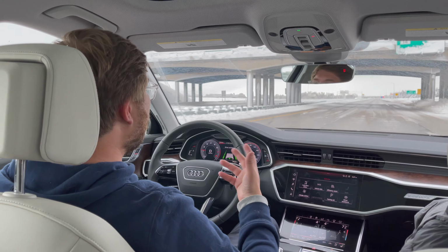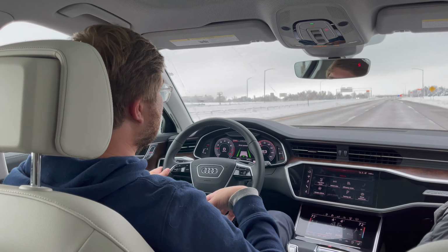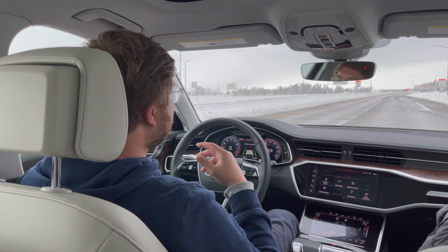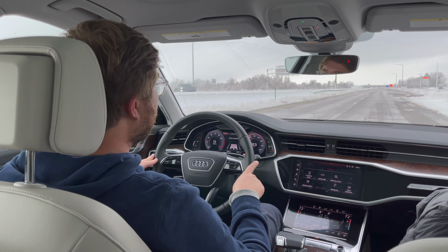Now, this isn't a driverless system. It's purely a level 2 driver assistance functionality where it requires a torque input into the steering rack to know if the driver is paying attention.